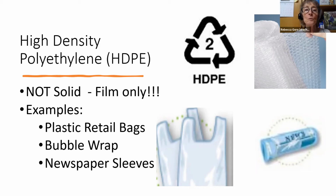So for 2, anything that has the little recycling symbol with the 2, that's a film, because notice there are solid plastics that have it too. And this is only for film. The solid plastic can go in your recycling bin at the curb. So this doesn't involve that. The plastic retail bags will generally have that little 2 on it, which is why people think they can put them in their curbside bin, and they really shouldn't.